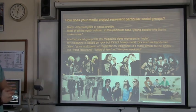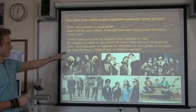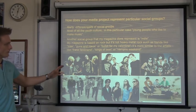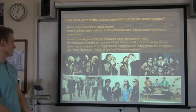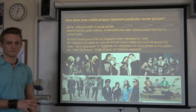the magazine is based on rock, but it's not heavy metal rock, such as bands like Kiss, Guns N' Roses, and Bullet for My Valentine. Instead, it's for more similar artists like Franz Ferdinand, Kings of Leon, and Vampire Weekend. A lot less heavy rock.